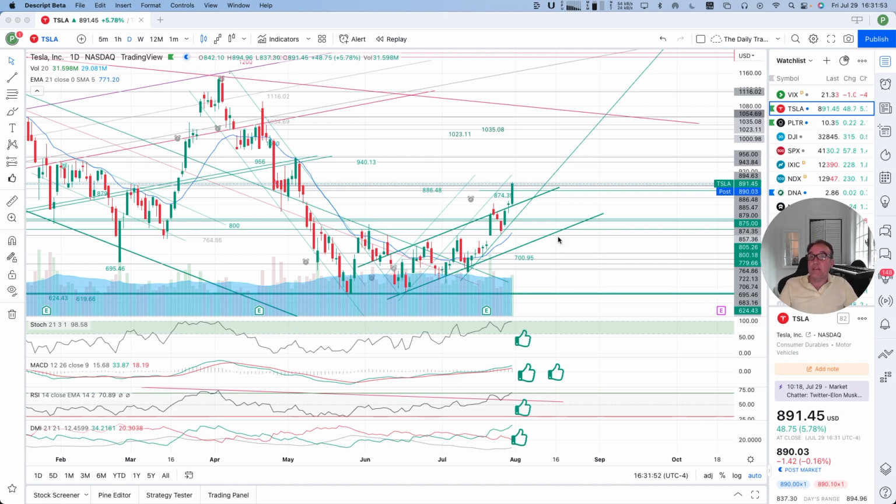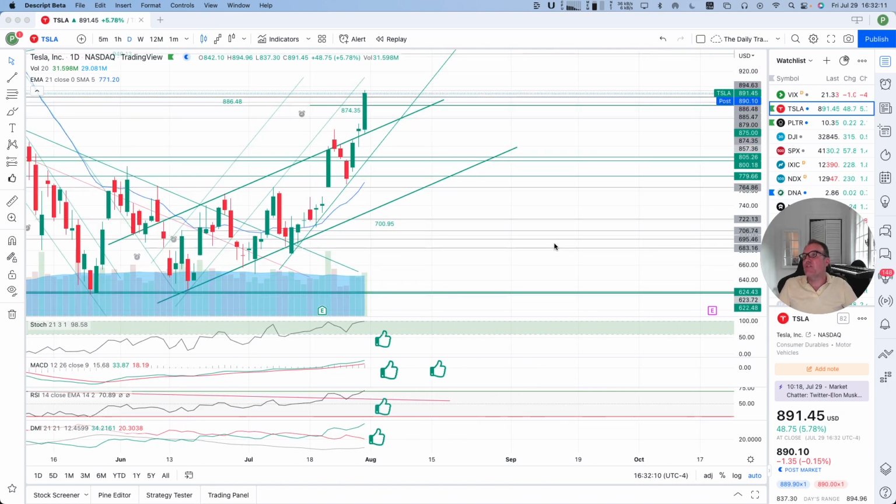So look at this. Great day for Tesla. We are up $48.75, that's 5.78%. Closed at 891.45. Post market, we are down by 1.35 at 890.10. Let's look at what we have here on the chart.